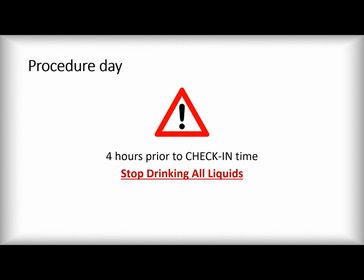4 hours prior to check-in time on the day of your procedure, stop drinking all liquids including the bowel prep.